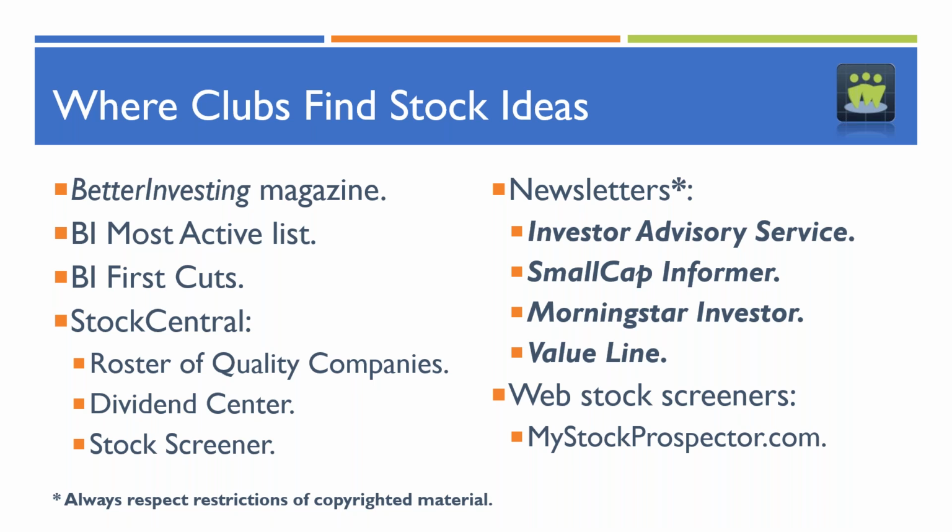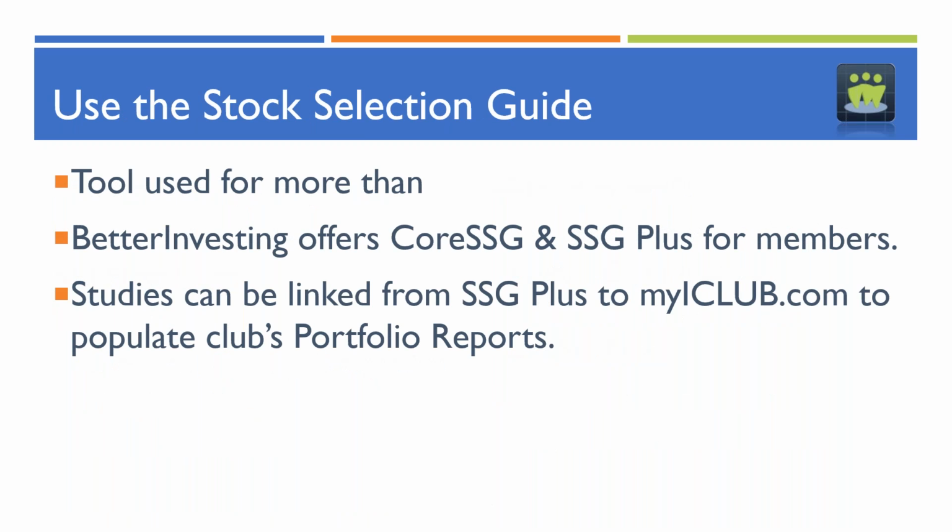Morningstar Investor and Value Line provide lots of resources that you can probably find at your library or maybe even online with your library. And web stock screeners can provide that detailed drill down into the particular fundamentals that you think are most important. Our My Stock Prospector screening tool allows you to create a screen, save it, review it from month to month, and provide an updated list of stocks to study. So those are some resources that you might want to check out.